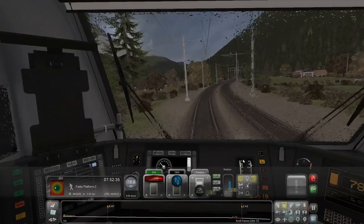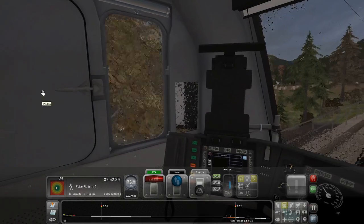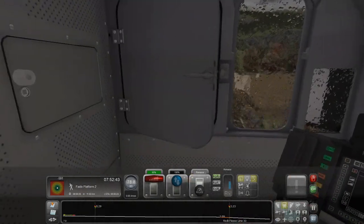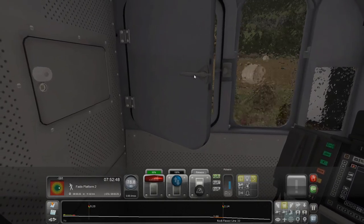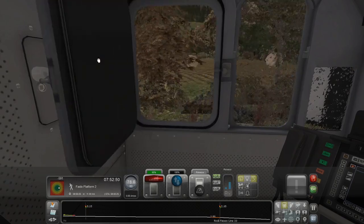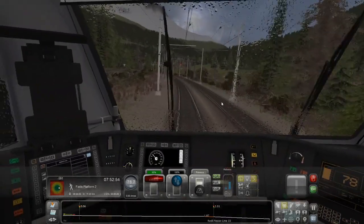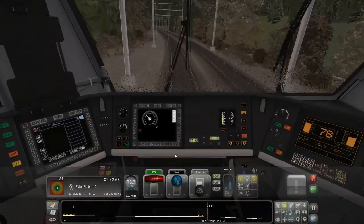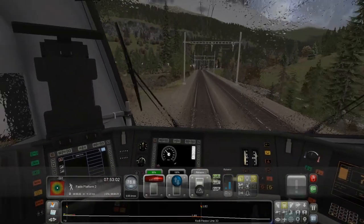Welcome to How Not to Play Train Simulator 2020. Wait, can I actually open the window? Ooh. That's cool. Okay, right. Keep it at that. Don't press any more buttons, for God's sake, man.